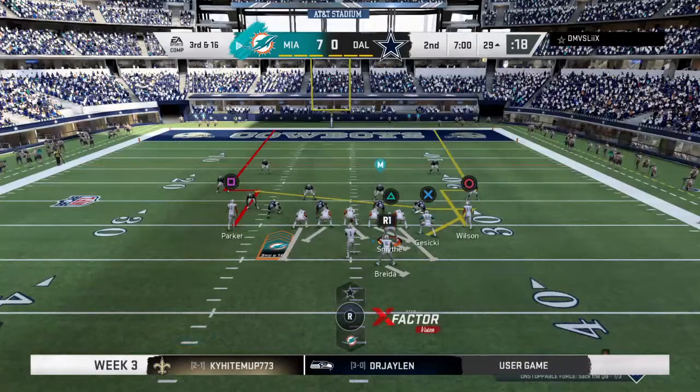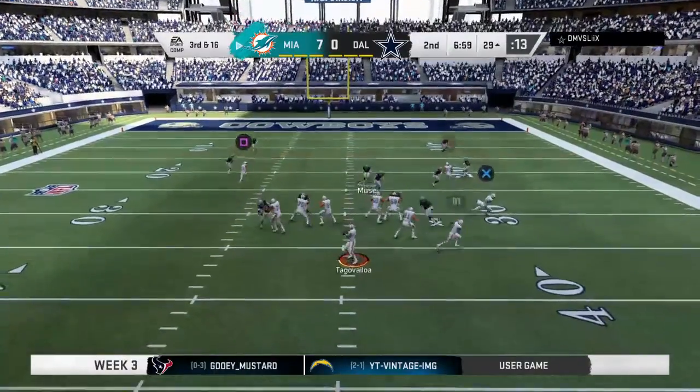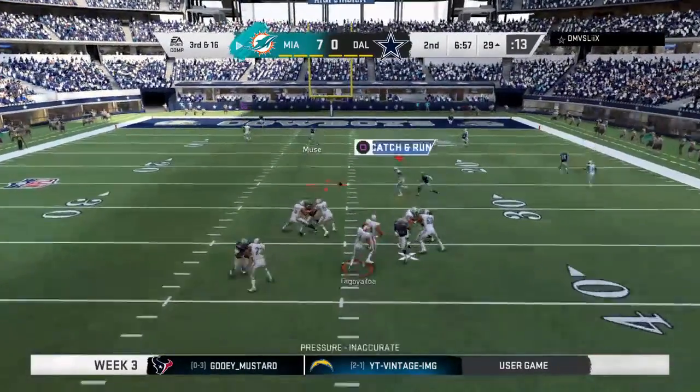Mike, 55. Check 55. Mike. Let's go, tackle. Let's go. We got this. Come on. Mike, 55.